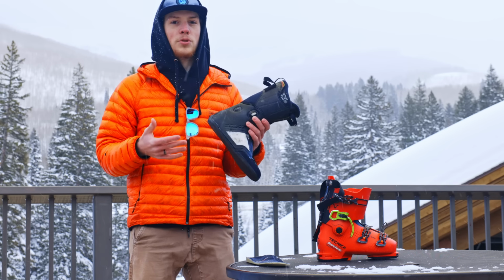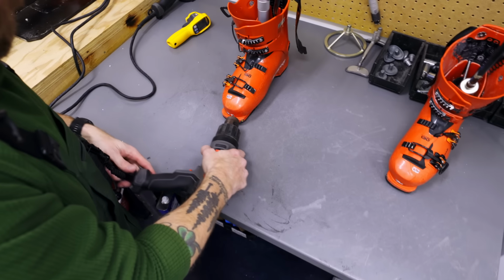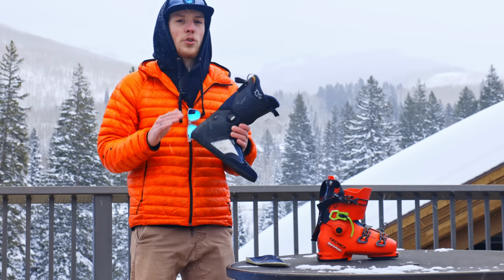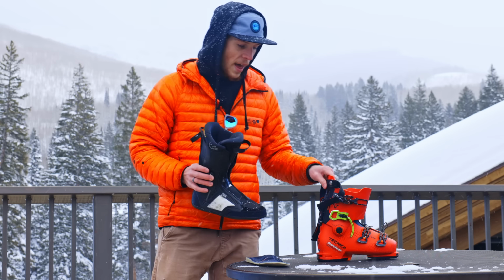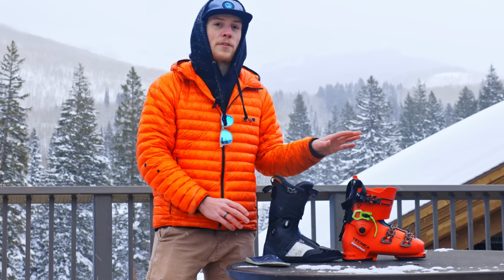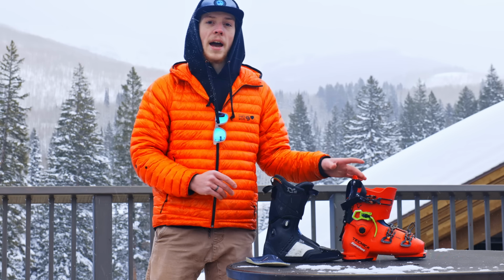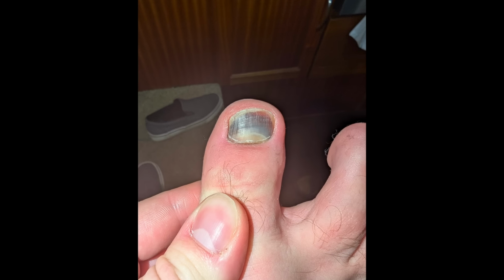And they've introduced new technologies to address this, such as heat molding, punching, stuff like that. But it's never going to be perfect. And one of the best examples of that is with this ski boot. This is a 26.5, but if I went to almost any shop, they would size me into a 27.5. And that would be because they don't want me sliding forward and hitting the end of the boot.